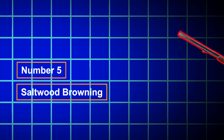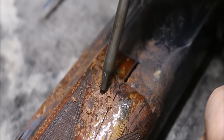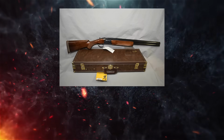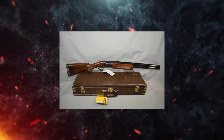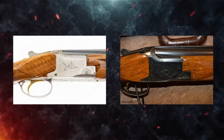Number 5. Saltwood Browning. The Browning Saltwood shotgun is a painful reminder that even top-tier gun makers can make some serious missteps once in a while. This shotgun was produced in the mid-1960s through the early 1970s and was part of a cost-cutting experiment to speed up production by using salt-treated wood to cure stocks faster.